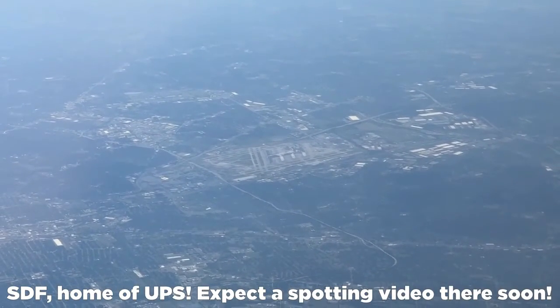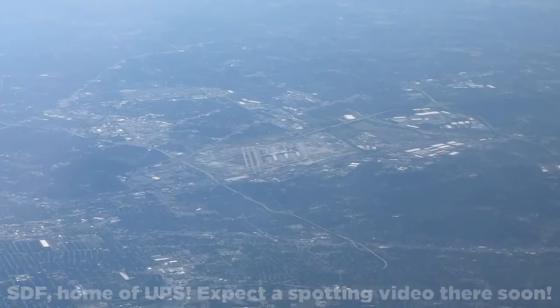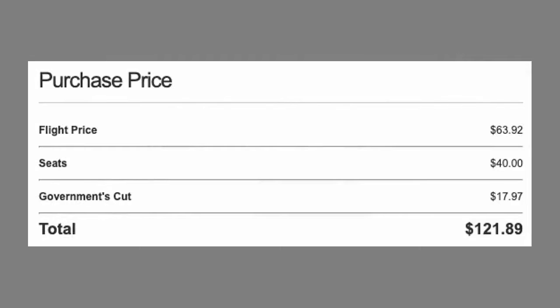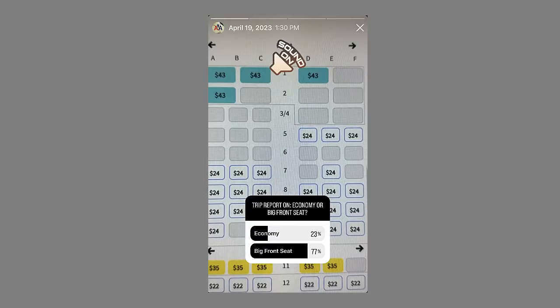When I found this itinerary, I thought this was too good of a deal to pass up. I got this base fare for $75, which from Indianapolis to Orlando is a pretty fair deal for this time of day and also the route, so I was certainly very pleased with it. But then when I saw a $40 upgrade to the big front seat, I certainly could not pass that up. I even asked you all on Instagram what you would like to see, and everybody voted for the big front seat, and rightfully so, because $40 is an absolute steal for the big front seat.